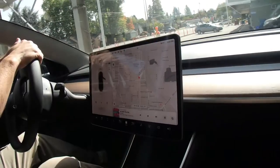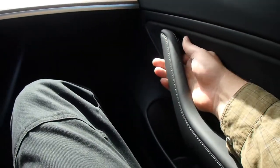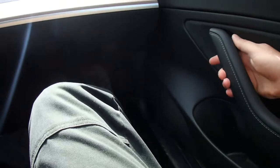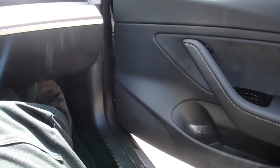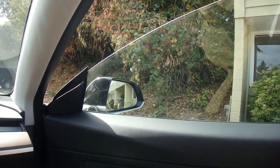Open the car door, for example. So we look right over here, and if he wanted to get out, he'd have to push that button there. Okay, and then he could get out. It's fine, but I mean, it's not intuitive for car users. They're trying to figure out how to get out. They can't figure out how to get out.